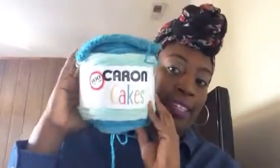And then of course we have the Caron Cakes. This is exclusive to Michael's. Initially, when Caron Cakes came out, the idea was that it was in celebration of their 100th year, and so, hence the cake. But it was going to be a limited edition. When they did that first run, that was supposed to be it. But we cried and complained and said, oh my gosh, you've got to bring it back. And so now I think it's just going to be a regular thing in Michael's. But yeah, exclusive to Michael's, this is the Caron Cakes.